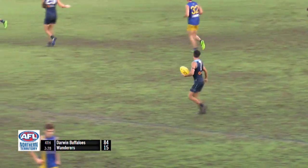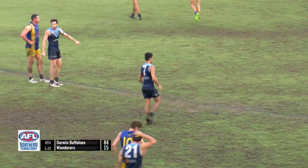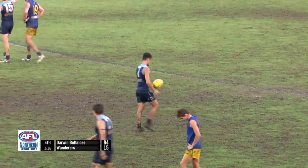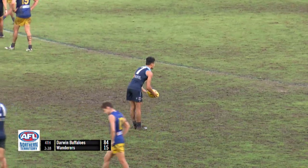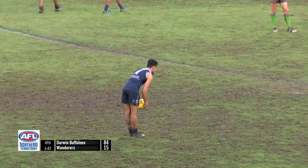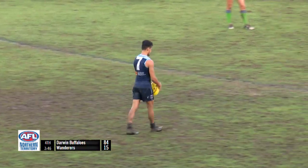Eldridge will go back on the slight angle and kick from about 45 metres to get Darwin's 14th. So Sambono kicked 1 in the first, 2 in the second, 3 in the third. It's only natural he kicks 4 in the fourth, isn't it? Hope so. We'll just kick it to, where is he? Just give it to him. Anyway.